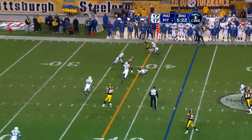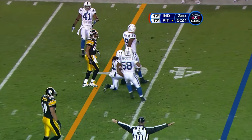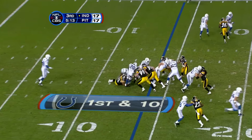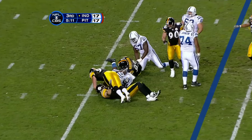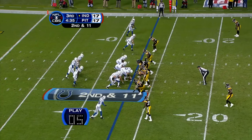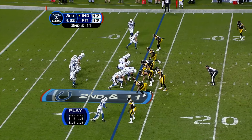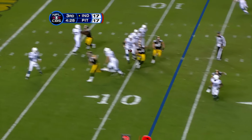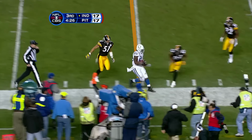Almost picked off by Bob Sanders. Shows if it dies again. Pinned for a loss. 6 defensive backs in for the Steelers. Ahead to a dime.